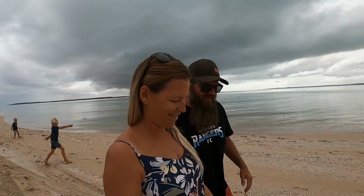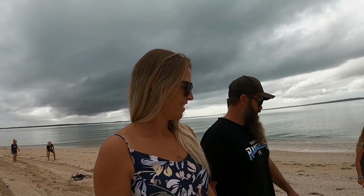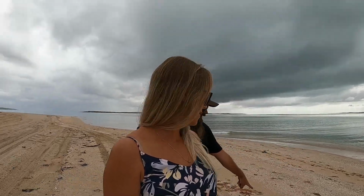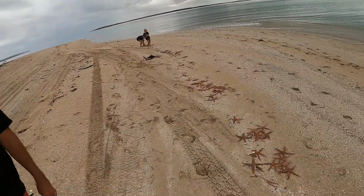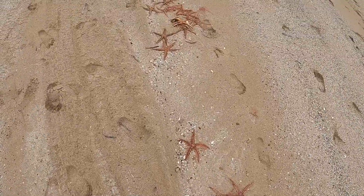Well, that was pretty cool, hey? Yeah, don't see that every day. I don't know what was going on with him, but he was really coming in nice and shallow. Yeah. Starfish, look at this, everywhere. I remember this from last time we came here, except last time they were all white dead ones. Look at them all. So many starfish.